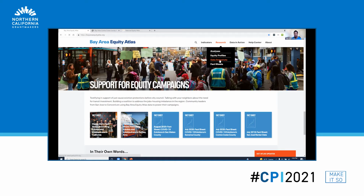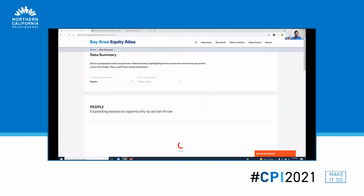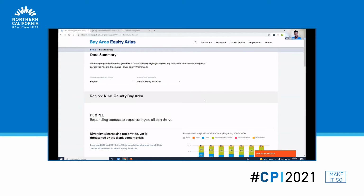I'll pull up the data snapshots first as an example. With our data snapshots, we provide these pre-selected indicators for several geographies in the Atlas. The snapshots are a really great place to start if you aren't sure exactly what you want to explore. And they're available for several geographies: the region, county, and large cities. So let's take a look at the counties.